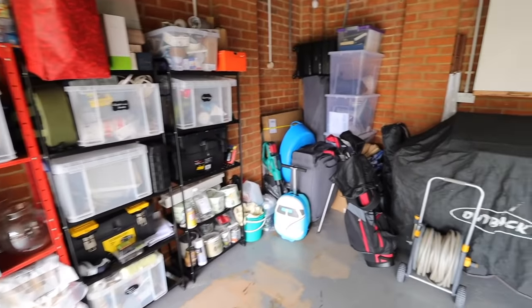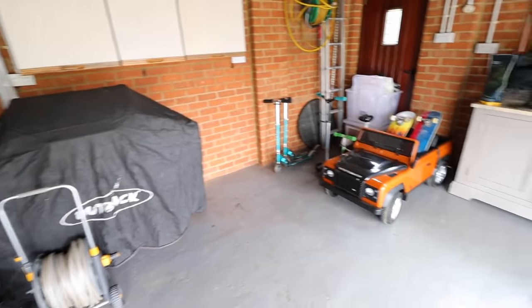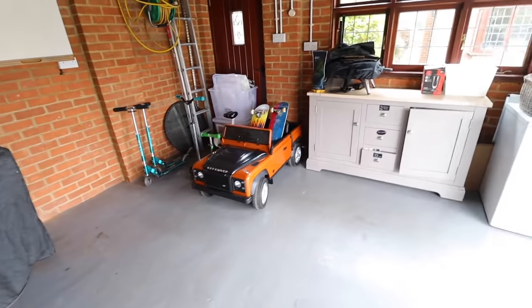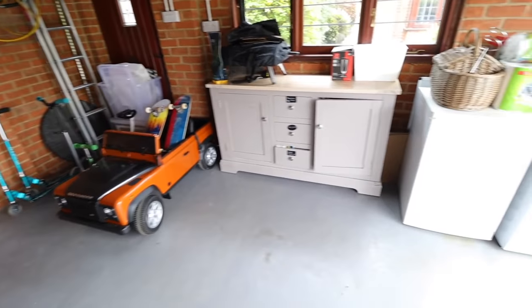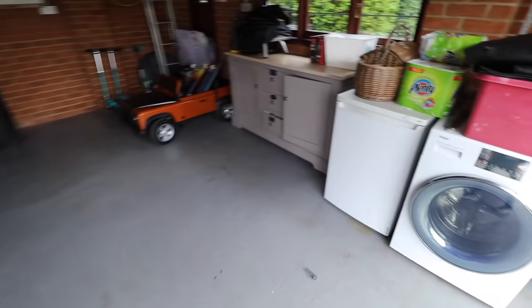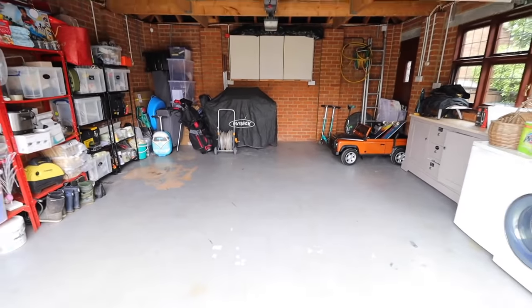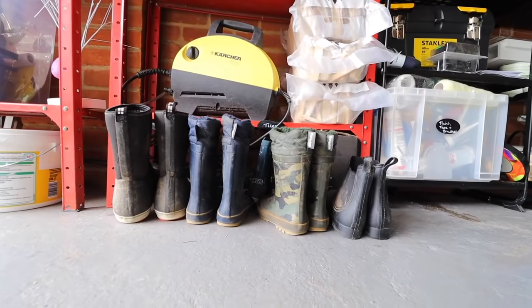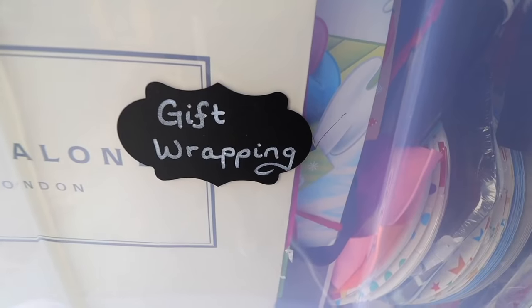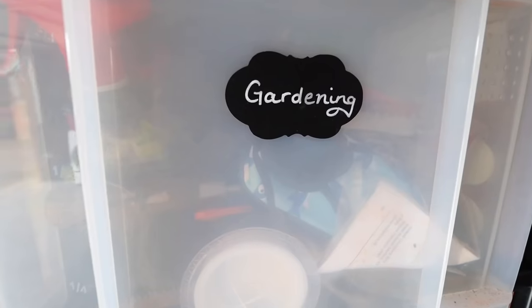Yep. Because the reason Matt did this clean is we're having our bathroom done and the units were arriving, but we're not actually ready for them in the renovation. So we needed a place to put them. So now they're in there, but it is so much easier to find stuff now. So well done. Any holiday that happens now, I'll be like, yeah, got that. Party stuff. Oh, electrical stuff.